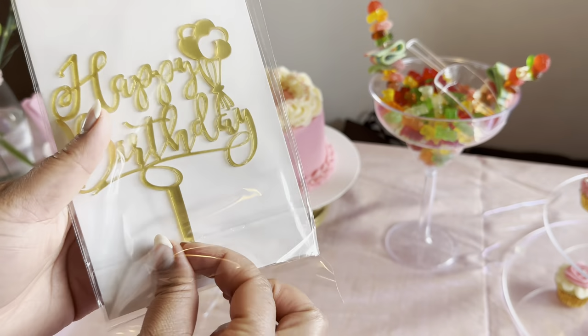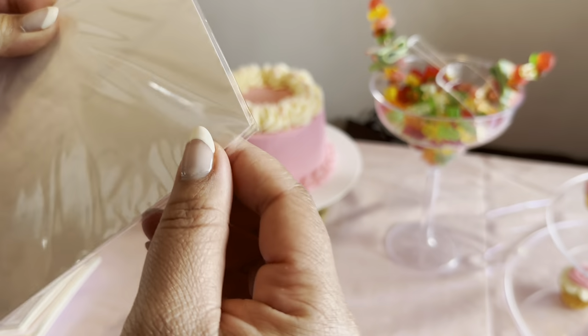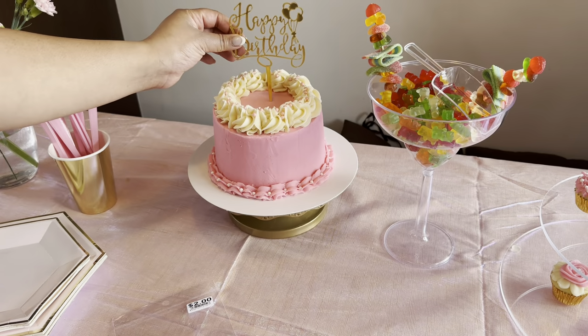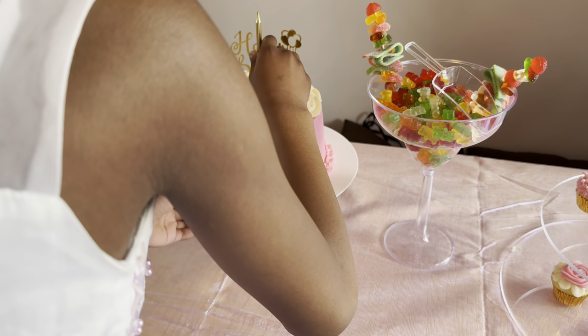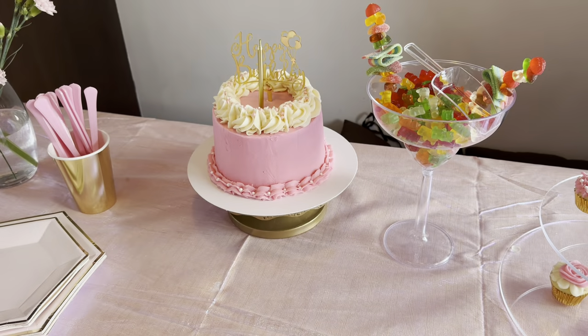And this cake topper I purchased from the dollar store. It was $2. Well, our dollar stores aren't just a dollar. It's actually more than a dollar, but yeah. I'm glad I didn't pay a lot for this because as I put it in, it actually broke, but we made it work. It was a little hard from the fridge.